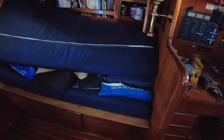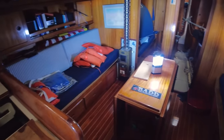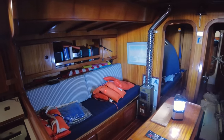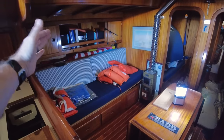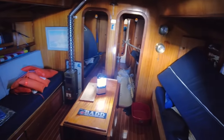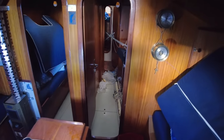We've got a nice big main salon here. Very beamy in this part of the boat. Diesel heater, two big settees that could also be used as pilot berths, and storage behind, storage below. Really nice. I like that heater. Obviously, you see that a lot in northern boats.